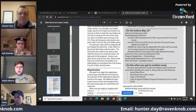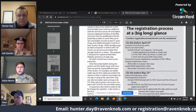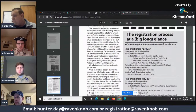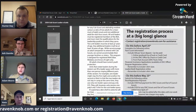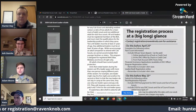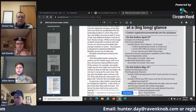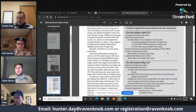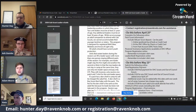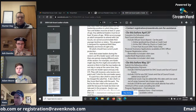Awesome. So when you go into the Leader's Guide for Cub Resident Camp, you can come down here and you'll see this gray box that says the registration process at a glance. And it has our email address up here, registration@ravenob.com. If you need some help or you have a question about this or that, please feel free to email us. We man that email address year round, and we may take a day or so to get back to you, but we'll be sure to do that.